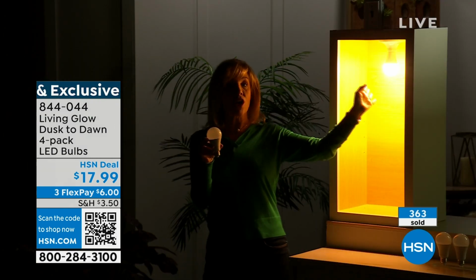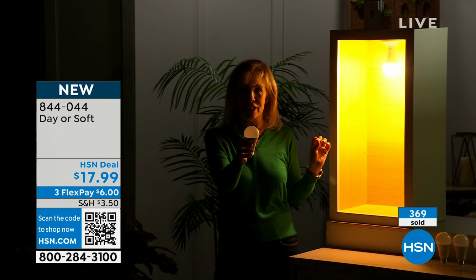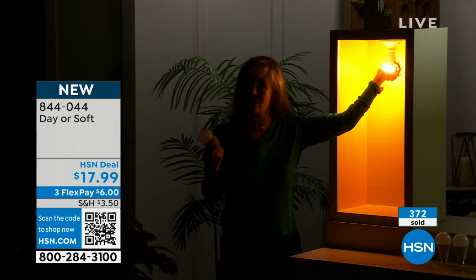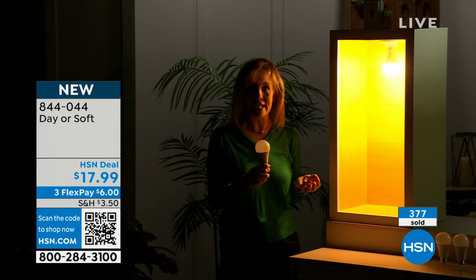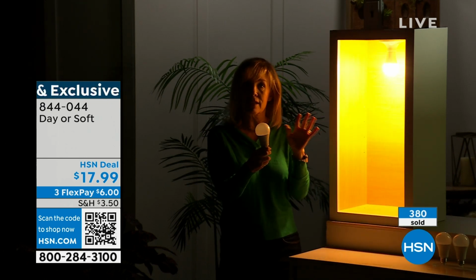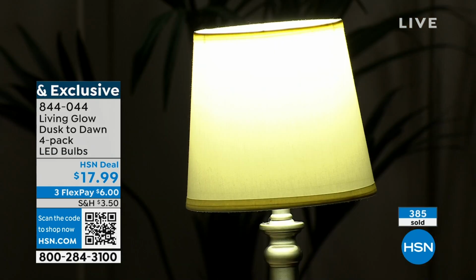Right. So if you have these on, let's say 12 hours a night, I'm just doing an average, they're gonna last around 12 years. They are cool to the touch, just like LEDs. They are shatter resistant. You don't have to worry about them breaking. They can be indoor or outdoor, but if you put them in a lamp inside your house like we do, they don't work during the day as a regular lamp.